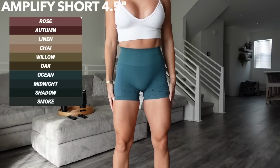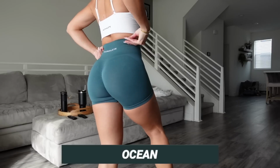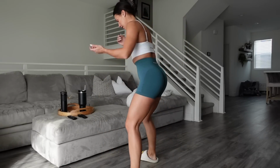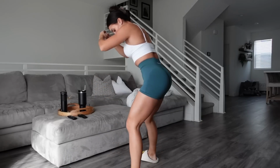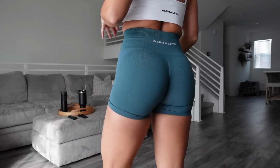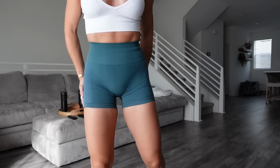So this is the 4.5 inseam in the color Ocean. It's definitely on the shorter side. This is going to be how the previous short launches have been. So if you like that length, I definitely recommend getting these again. For me, when I do squats, they don't really come up too much, but I'm also fairly lean right now. They just tend to roll up in the front, but they don't move in the back. So you're fine in the back. It's just the front where they will kind of roll a little bit, but then you just fix it, and you're done.